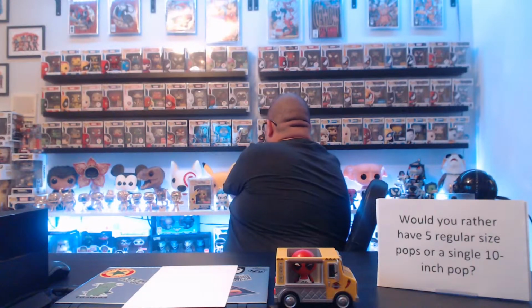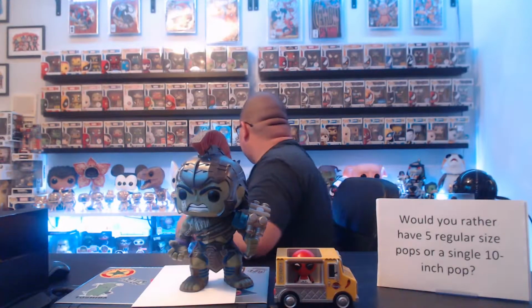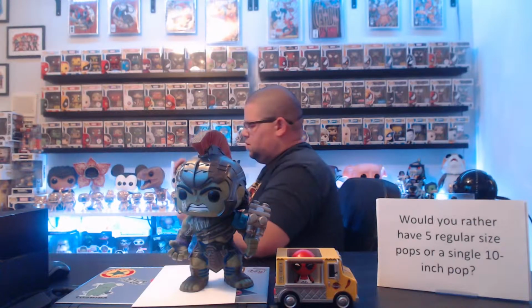Like, I'll show you the difference now. Give me 1 second. So like here we have the 10-inch Hulk, okay? And then here, because first one I grabbed, yeah, Venom looks awesome, but 10-inch Hulk, the 10-inch pops, they just look so much cooler. The overall size and things like that. I know that a lot of people complain that they take up space, but I'd rather have them. So 10-inch pops all the way.